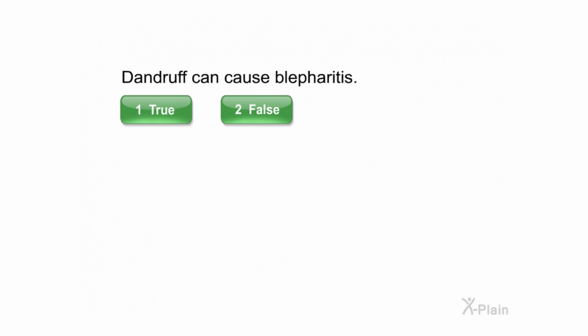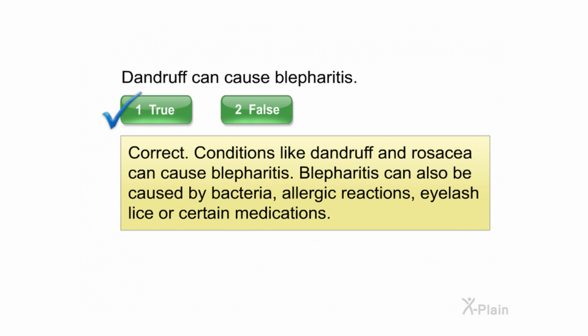Dandruff can cause blepharitis. Select true or false. Correct. Conditions like dandruff and rosacea can cause blepharitis. Blepharitis can also be caused by bacteria, allergic reactions, eyelash lice, or certain medications.